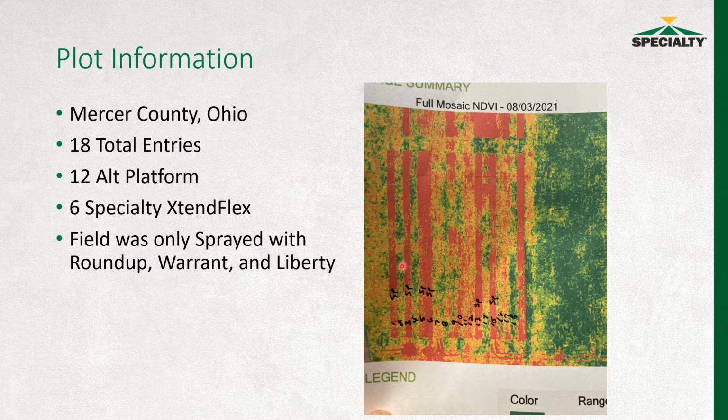These alt platform varieties looked very strong throughout the season, and you can see the big red streaks, and it was replicated on the backside here. You can see those streaks are carrying over there too. So mid-season, June, July, my knees were shaking a little bit. This didn't look that good, but I wanted to go ahead and do some pod counts anyway. After some rains, things are looking up.